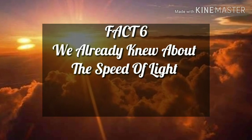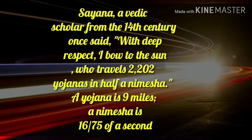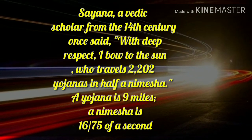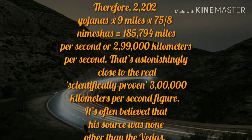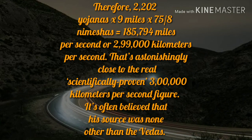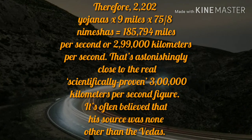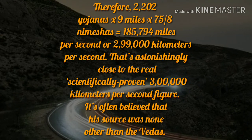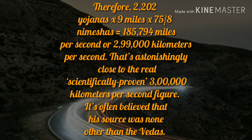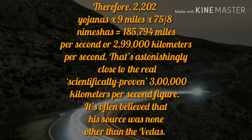Number 6. We already knew about the speed of light. Sayana, a Vedic scholar of the 14th century, once said, "With deep respect, I bow to the sun who travels 2,202 yojanas in half a nimesha." A yojana is 9 miles. A nimesha is 16 upon 75 of a second. Therefore, 2,202 yojanas into 9 miles into 75 upon 8 nimesha is equal to 185,794 miles per second or 299,000 kilometers per second. That runs astonishingly close to the real scientifically proven 3 lakh kilometers per second figure. It is often believed that his source was none other than the Vedas.